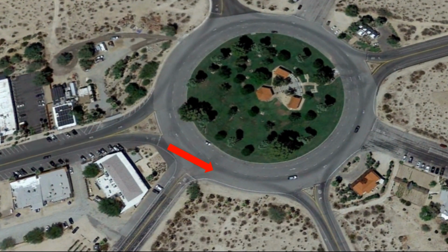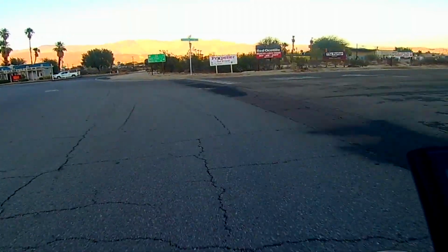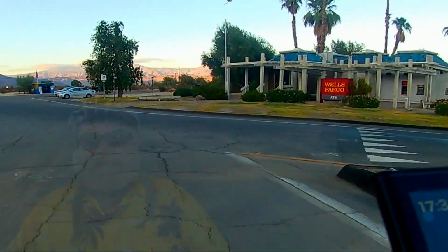Now, the main intersection of Borrego Springs is called Christmas Circle, and it's a huge roundabout with exits to every part of the city, as you can see. And Christmas Circle is about 10 miles from where I was staying, and you can see from the red arrow where I entered Christmas Circle. And it's a pretty big roundabout, and I haven't been here in a while, so I thought I would take a cruise around the whole circle just to check it out.